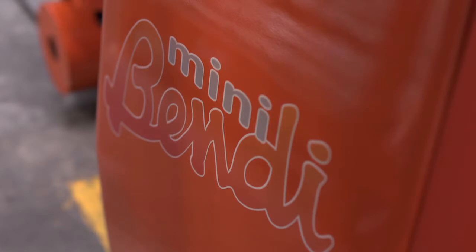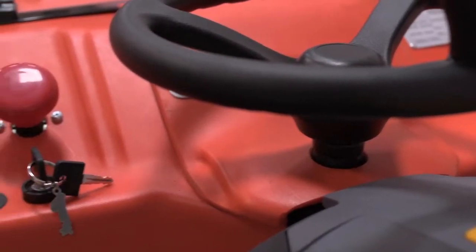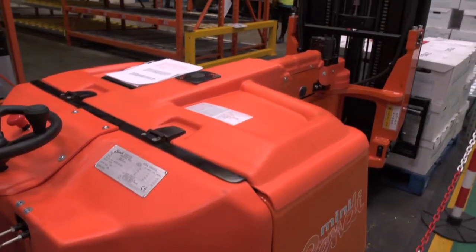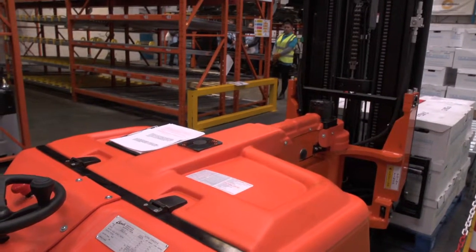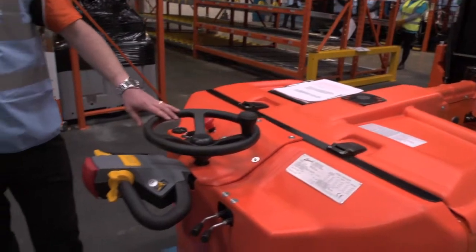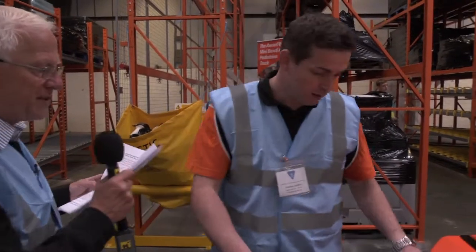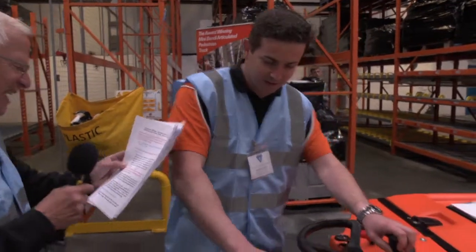We're now showing the mini bendy, designed to give the same space-saving capability as its big brother, but with pedestrian operation, which brings the bendy to a whole new marketplace. The idea now is that the mini bendy will take this pallet from the conveyor system and over into the internal live pallet storage area. Once again, highly manoeuvrable and able to carry a fair load. Yes, indeed. About 1.5 tonnes is its base capacity, and it can lift a tonne up to about 3-4 metres. Steve, thanks very much indeed.